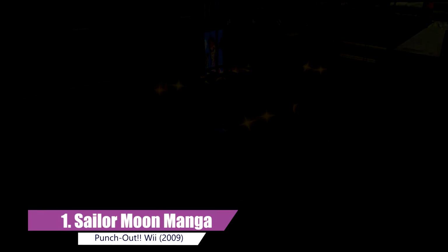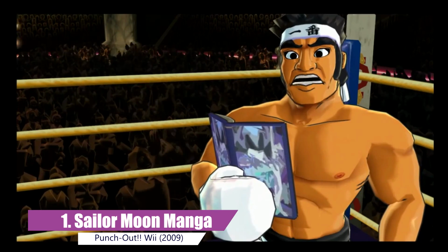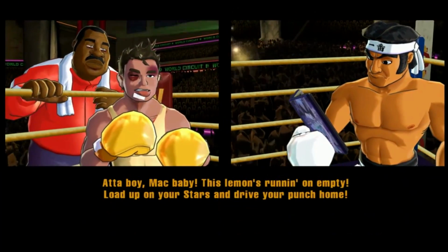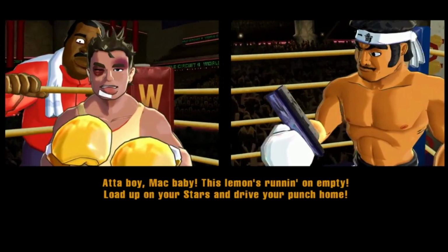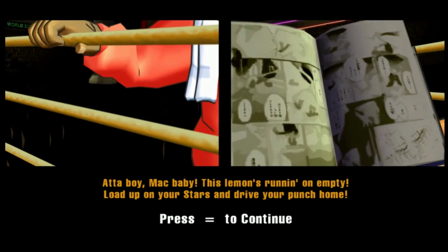And number 1, the Sailor Moon manga and Punch-Out for Wii. This particular discovery is what motivated me most to make this list. It's amazing to me that something that has nothing to do with Nintendo is hidden away in a Nintendo-produced game. In Punch-Out for Wii, in between rounds, Piston Hondo will be reading a nondescript book without a title or binder that tells you the title.